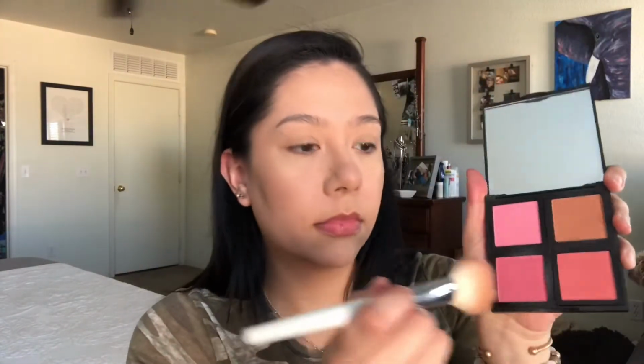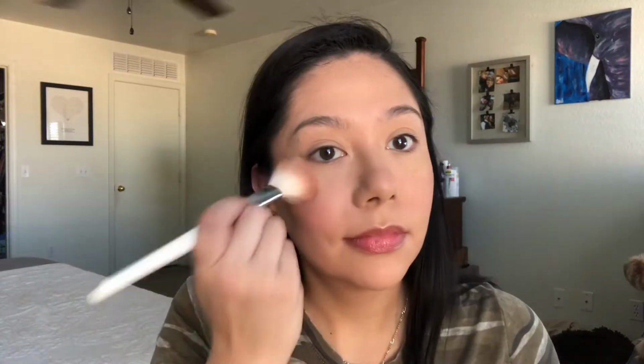Next, I'm going to grab my blush, and I've been using this e.l.f. blush palette. I grabbed that pink shade there, dust it off, and this one is super pigmented, so I just dabbed in 2 times, dust it off, and blend it into my cheeks, basically. So you just want to keep blending. Make sure everything looks nice and even.